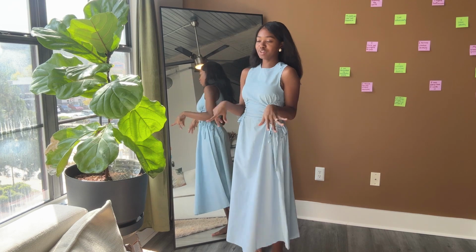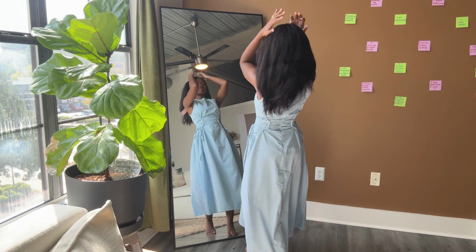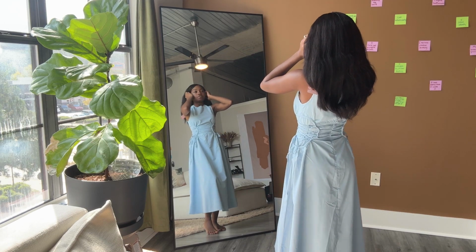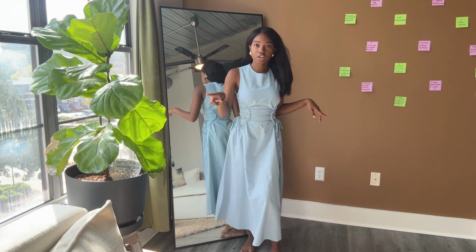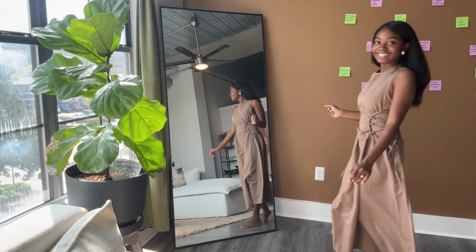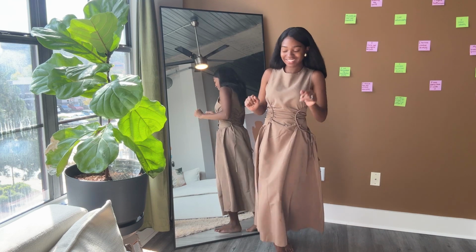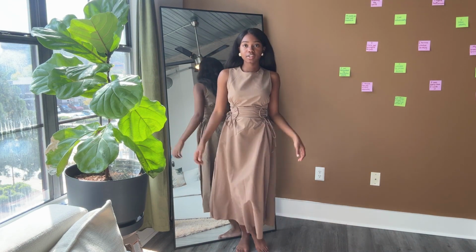I think I'm gonna keep this wig on for the next dress too, because it's the same color. I mean, it's the same dress, but a different color. So let's go try on the other dress. It's brown. So same dress, different color, it's brown.